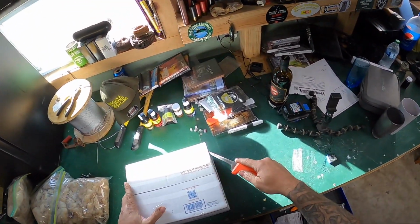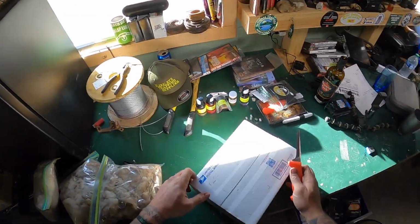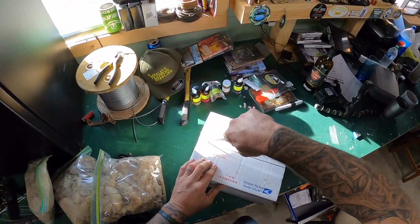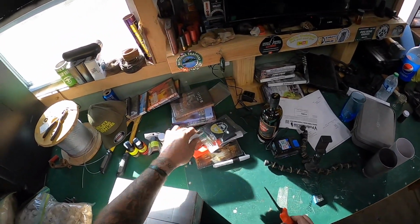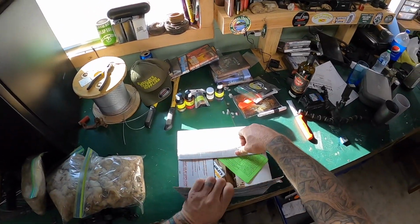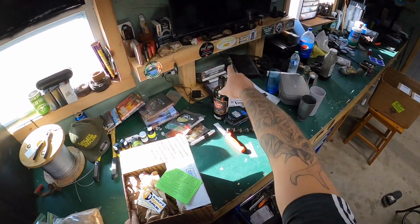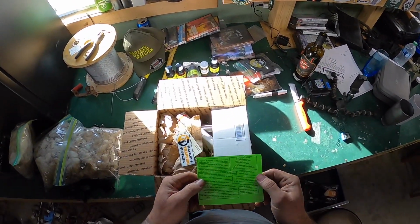Let's see what we got. The anticipation is drawing in. We got stickers. I already got a Blakely's up there. Uh-oh. Chopping shit.